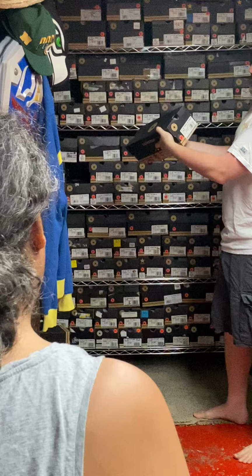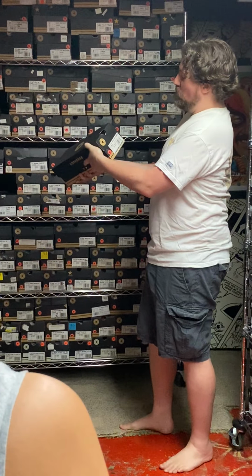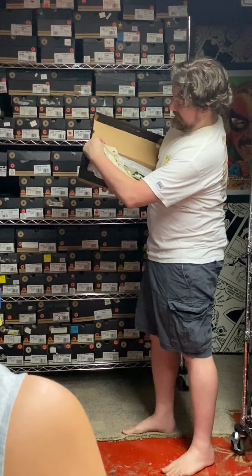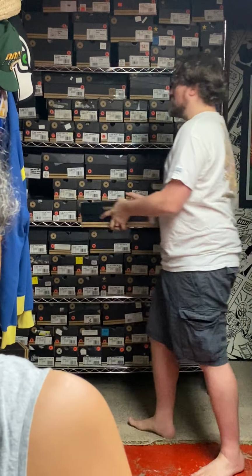Number 51. It looks like it's a fleece roll down, 1T581, parchment and green. Yep. I do like those. Nice wintry pair.